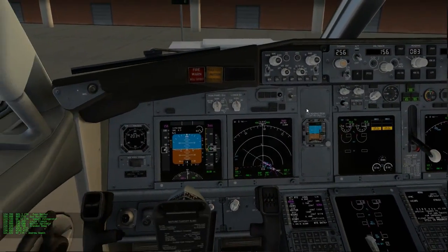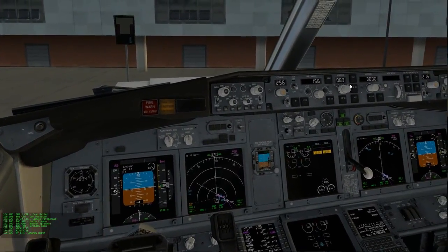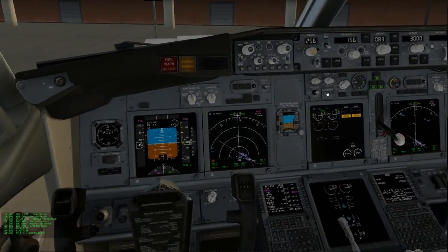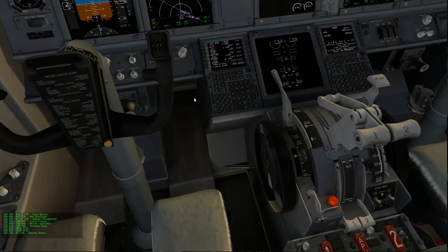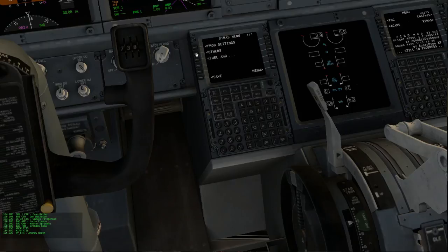Alright, so we've put in our fuel, our route, our heading, our altitude, and our speed. Actually, let's check the heading based on what the SID says. In the meantime, let's have the captain make some announcements to the passengers. This used to be automatic with the sound mod, but now it's manual. So we'll go to announcements and welcome aboard.